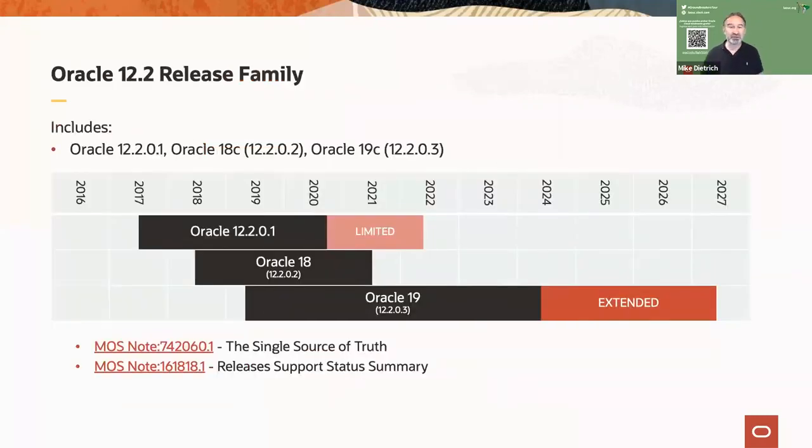And now let me map this to 12.2. When I say Oracle 12.2, I mean 12.2.0.1, 18, and 19. This is what we initially called the 12.2 release family. We don't call it release family anymore these days. But still, in the old terminology, it would be 12.2.0.1, 12.2.0.2, and 12.2.0.3. That is nothing different from the old releases, except for this jump in the name, going from a 5-number release to a 3-digit release like 18.30, 18.40, 19.40.